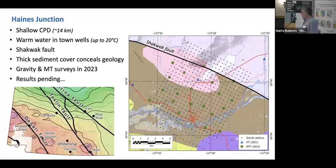Now, we've also acquired data at Haines Junction. This was done in August. We still have not received that data, so we did gravity and MT data there. And there's also been some passive seismic data that's under processing. So this story is still to come. Ray will be talking again to let you know what we're finding there. But we are on our way to building a model for Haines Junction as well.